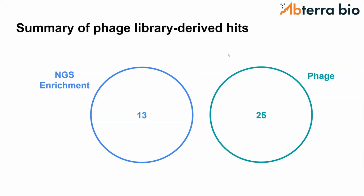And of course, using NGS to augment your traditional antibody discovery technology is something that everybody should be doing. And this is just demonstrating how you can get 50% more candidates if you include NGS sequencing with your phage process.